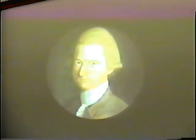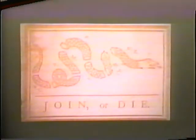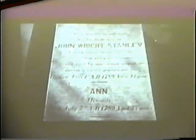Its owner, John Wright Stanley, was one of New Bern's leading citizens and played a very active part in the Revolutionary War. When the Continental Congress met in 1775 and the move to independence began, Stanley's ships helped keep North Carolina's ports open. He was also one of the patriots who helped supply George Washington's army. Years later, Washington himself would spend a night at the Stanley House and record in his diary that it was exceeding good lodgings.